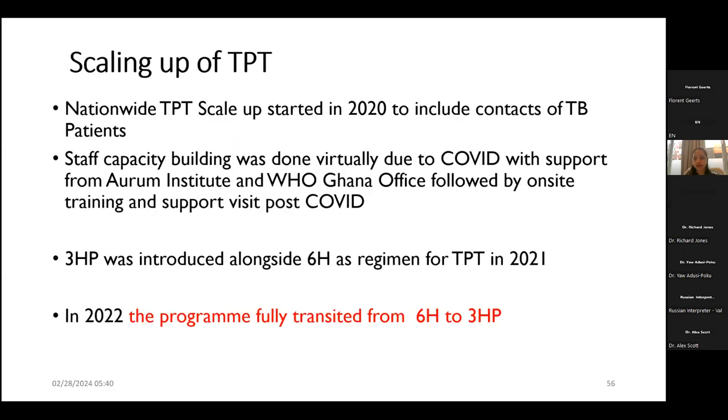So we scaled this up in 2020 to include contacts of TB patients. We had to build capacity at that time virtually because of the impact of COVID. And then we introduced the 3HP alongside the isoniazid. And then we fully transitioned from isoniazid to 3HP. Next slide.